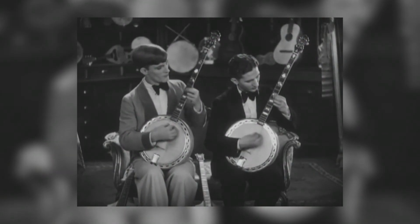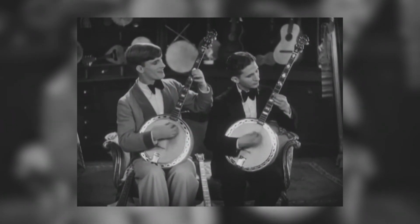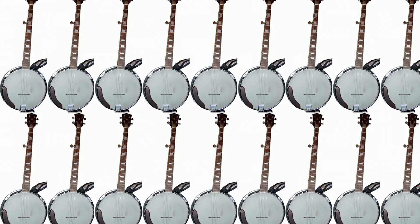When white people start picking it up, they modernize it, they industrialize it, all that sort of stuff, and there's just millions of banjos sold. And they start making replicas of that here. And they create blackface minstrelsy.